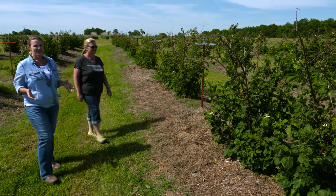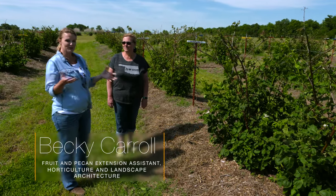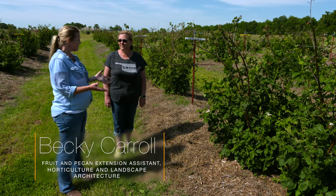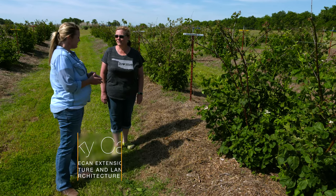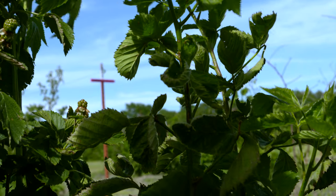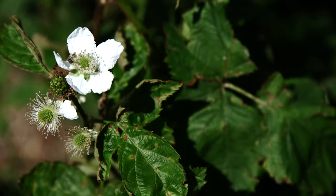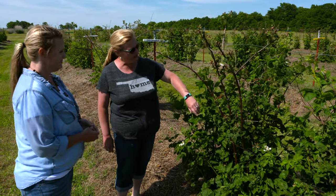Blackberries are a favorite in Oklahoma, and joining us is Becky Carroll, who is a senior agriculturist who's doing research on our blackberries out here. Can you tell us what you're finding? Well, we've got a lot going on this year. We've got some diseases showing up a little bit because of our cool, wet spring. We've had a lot of moisture.